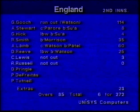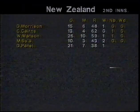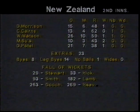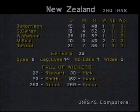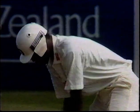Graham Gooch's 16th Test century headlining England's second innings score of 272 for 6. For New Zealand's Murphy Sewer has 2 wickets, 2 for 43. Watson and Patel the most economical bowlers in the second innings. So England are 333 runs ahead, 272 for 6, with Chris Lewis and Jack Russell to continue their batting effort in the second innings.